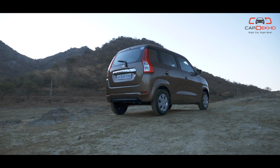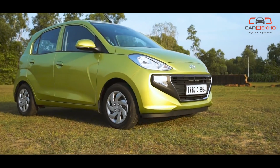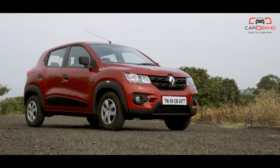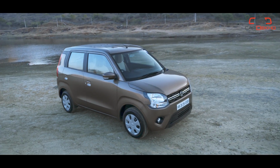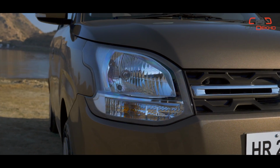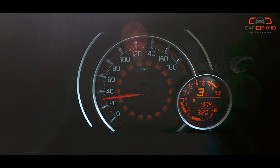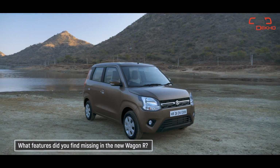Also, the top-spec Z variant doesn't feel like it should be called a Z. Why? Because aside from the other feature misses, we'd have liked to see a rear camera here. After all, the Santro and even the Renault Kwid gets one. Or at least alloy wheels. Surely that's not expecting too much on the ZXI? The top spec doesn't get projector headlights like the old Stingray either. And we also found it strange that only the ZXI gets a tachometer. Why is that something limited to the top-end model alone?